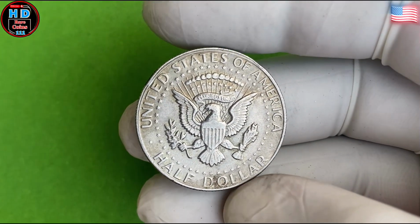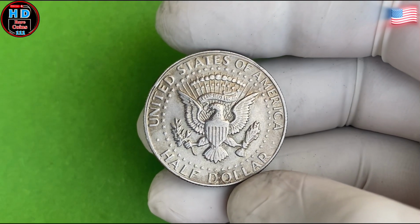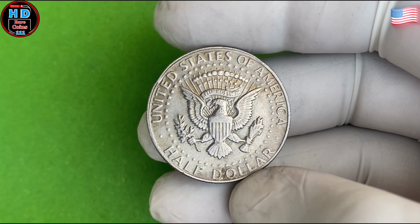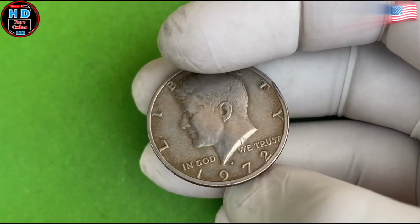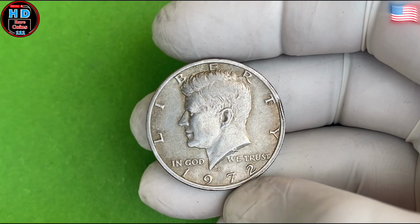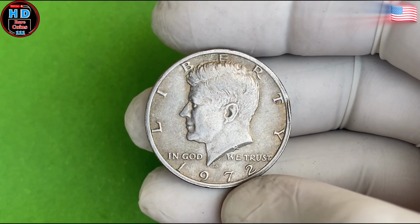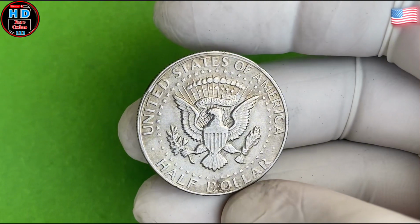In addition to its condition, there's something else that could make a 1972 Kennedy half-dollar worth a lot more than expected: rare minting errors. Over the years, some 1972 coins were minted with defects, such as double dies, off-center strikes, or misprints, which make them unique. These types of error coins are often in high demand among collectors, as they offer something different from the standard issue. The rarity of these errors is precisely what makes them so valuable.